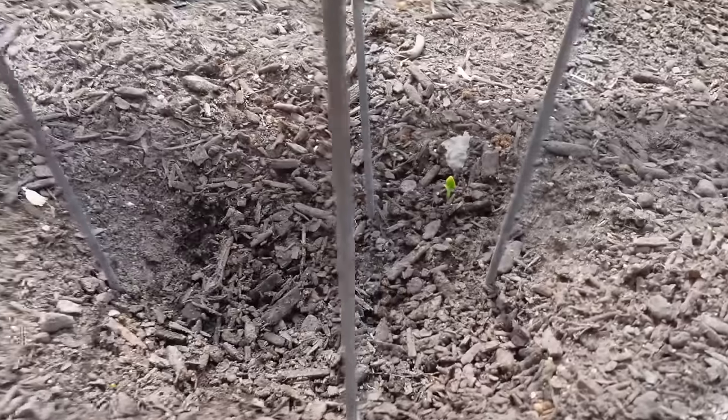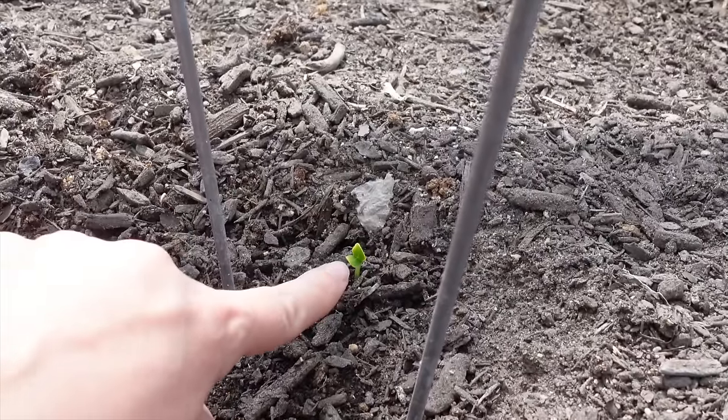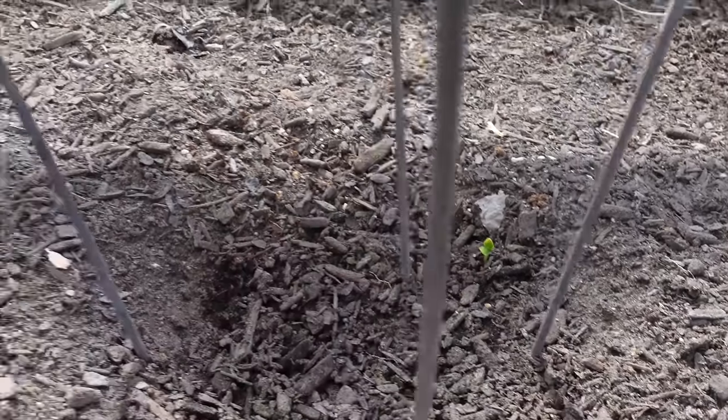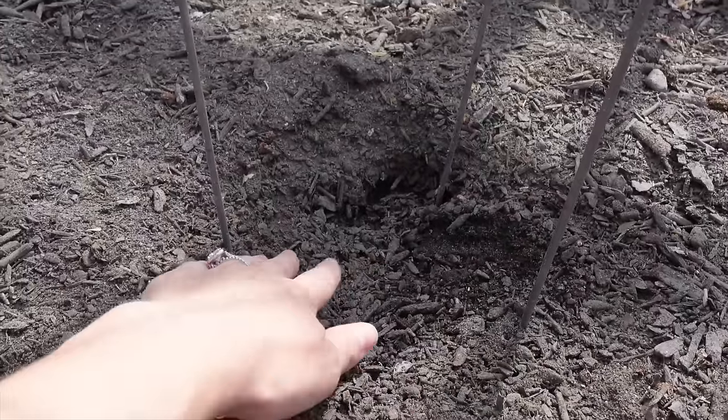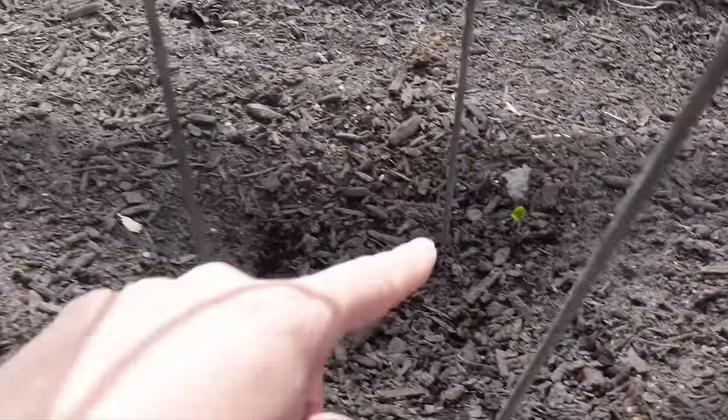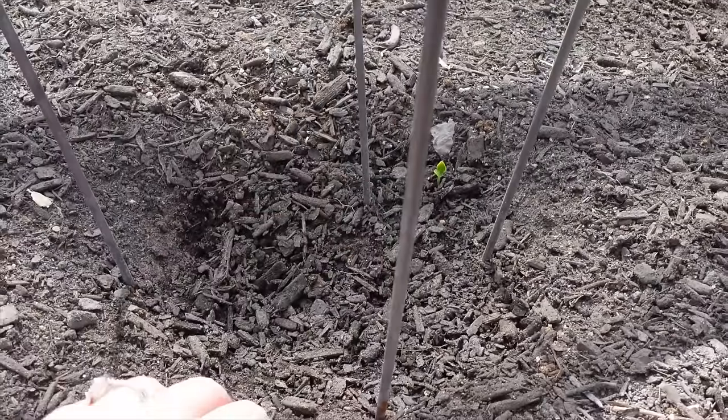Oh my gosh, first thing I see is a cucumber sprout. We did not see that yesterday. I don't think there's anything over here yet. This is cucumber too. That's exciting. Dustin's gonna be so excited about that.